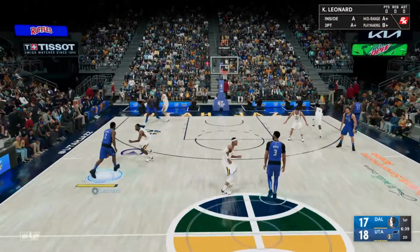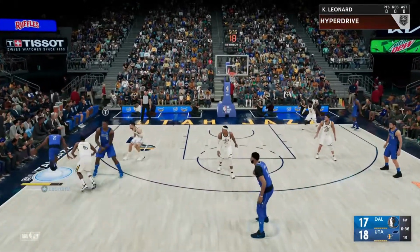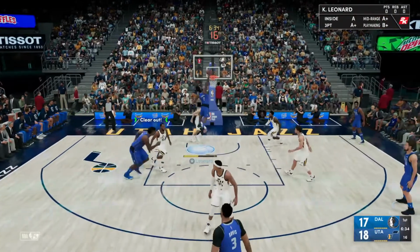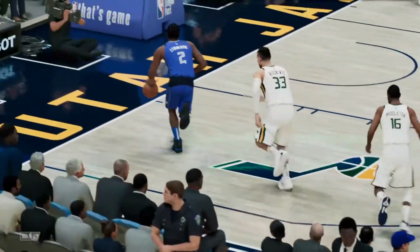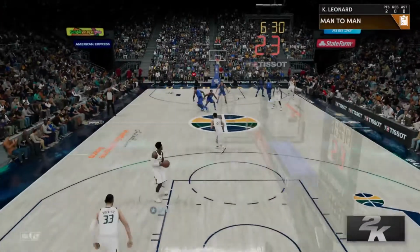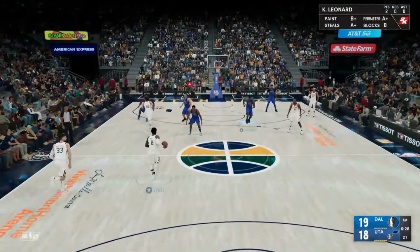Yeah, these teams trading punches right now. I mean, it's table tennis. Back and forth we go. Leonard attacking, and Kawhi Leonard with the slam. Boy, a wicked dunk by Leonard, showing this defense just how explosive he can be.